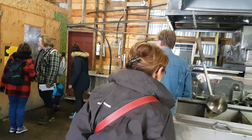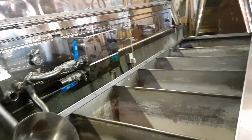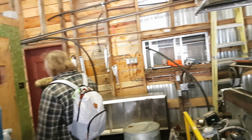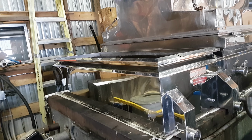Let's see. Want to take a look? Let's go take a look. Oh, look, that's maple. Do you know how maple is made? Do you know where it comes from? Yes, from the tree. The tree is crying.